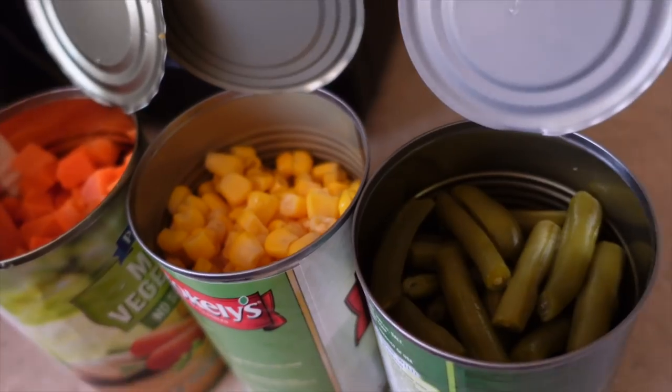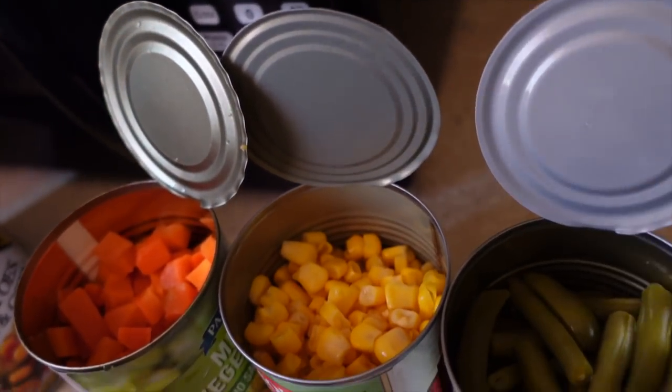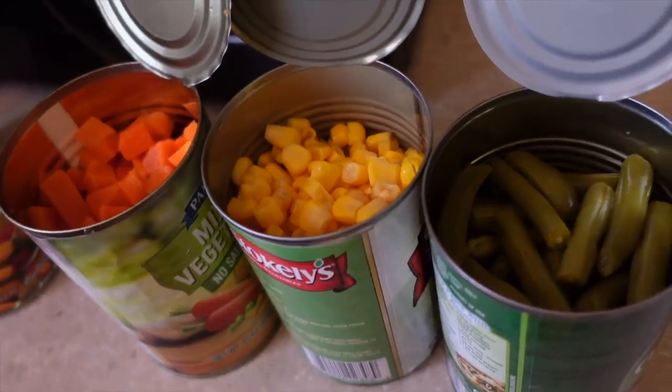Food is food. I do drain the green beans, corn, and mixed vegetables because I don't want the juice from them diluting the flavor in the stew.